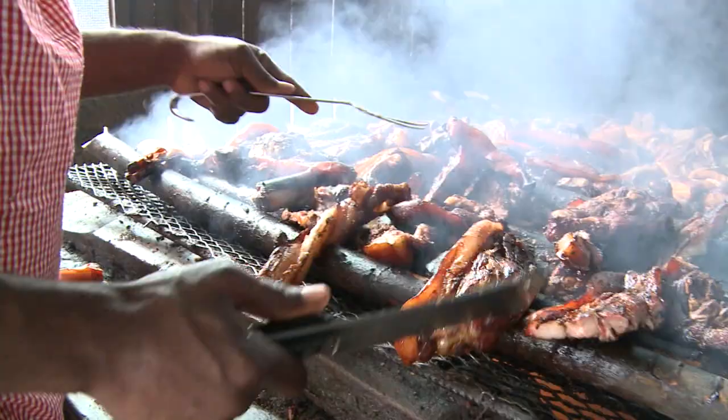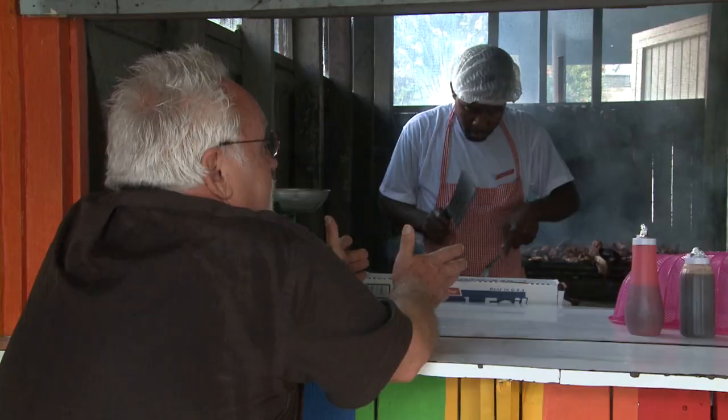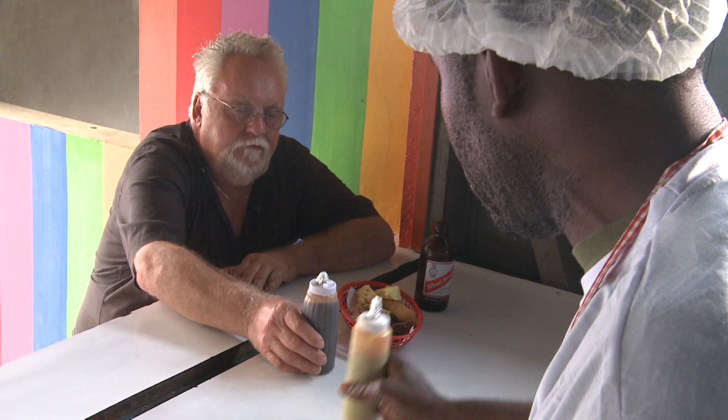Let me have a quarter pound of pork, a festival, and some breadfruit. I already got my beer. I can hardly wait for it. All this time talking about it, now I'm actually gonna get it. This is dark sauce, tomato ketchup, real hot pepper.